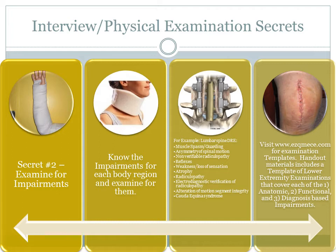And I can tell you that asymmetry of spinal motion, as it's described in the AMA guides, was not something that I examined for, even as a chiropractor. In a chiropractic office, I might notice that one motion was restricted and another motion was full, but I never knew that that was a permanent impairment. At least under the AMA guides, I never knew that that even existed. And therefore, I didn't ascribe much to it, other than the fact that it was an examination finding.